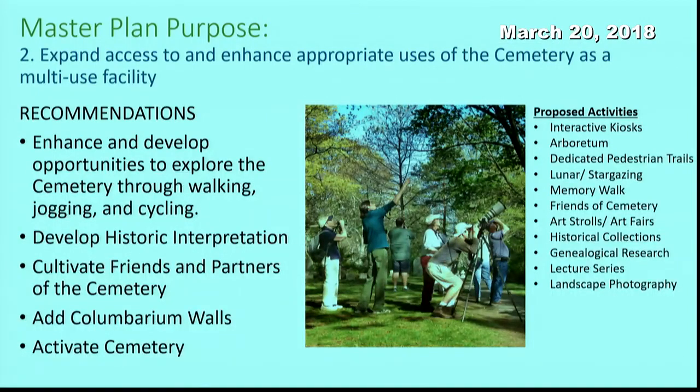The second master plan purpose includes expanding the access to and enhancing appropriate uses of the cemetery as a multi-use facility. Those recommendations include enhancing and developing the opportunities for walking, cycling, and other active transportation, developing the historic interpretation potential, cultivating friends and partners of the cemetery, adding columbarium walls, and finding ways to activate the cemetery. The list to the right includes the activities that the community felt were appropriate in this cemetery and really fit with the character.